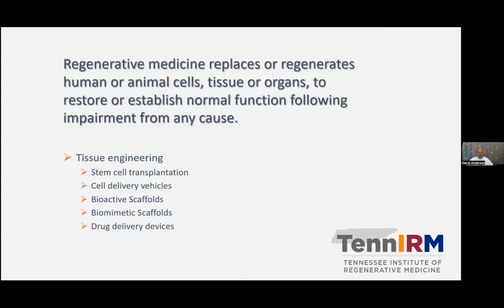In veterinary medicine, we've looked at autogenic and allogenic therapies and have found that the variability in autogenic cells, either because of the lack of stemness or because of patient factors that limit the effectiveness of those cells, are less reliable. And so we focused on developing allogenic therapies for stem cell transplantation into injuries. But we've also tried to develop more complex ways of dealing with these tissue injuries. And so we're working on cell delivery vehicles, bioactive scaffolds, biomimetic scaffolds, and a variety of different drug delivery devices that can be used to deliver growth factors, as well as antibiotics and other drugs.